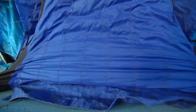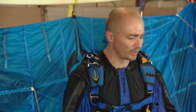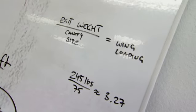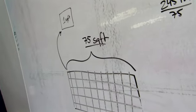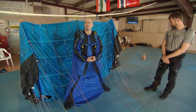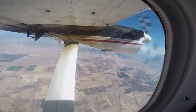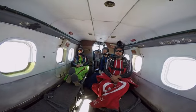For this jump, they decide the wingsuit jumpers will have to slow down sooner, while the parachuters must fall faster. We tend to think of things in terms of wing loads, how many pounds you're putting under every square foot of a parachute. Nick is flying a 75 square foot parachute with 245 pounds under it, which is a 3.27 wing loading, which basically means there's 3 pounds of weight under every square foot of fabric. At nearly 4,000 meters in the air, you don't want to get these calculations wrong.